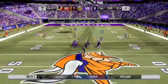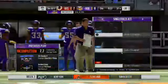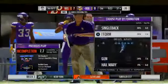Hurry up, here we go. They'll set up a throw. And this one's incomplete. The turnover put them in great field position. They don't want to squander it with third down coming up.